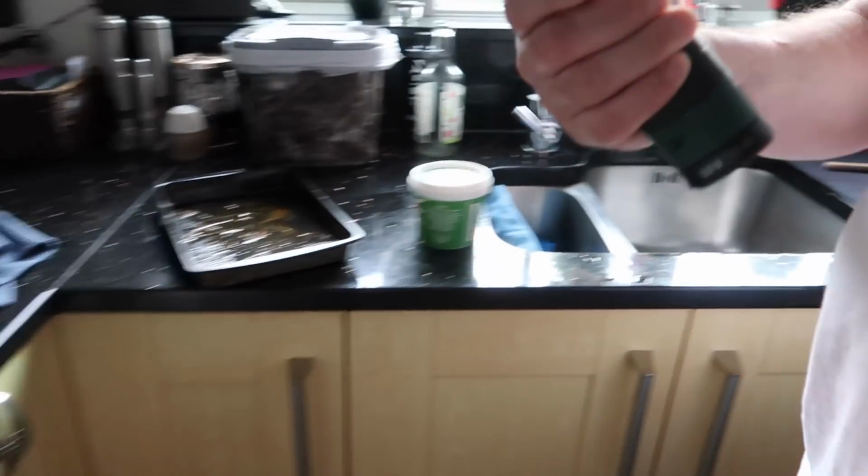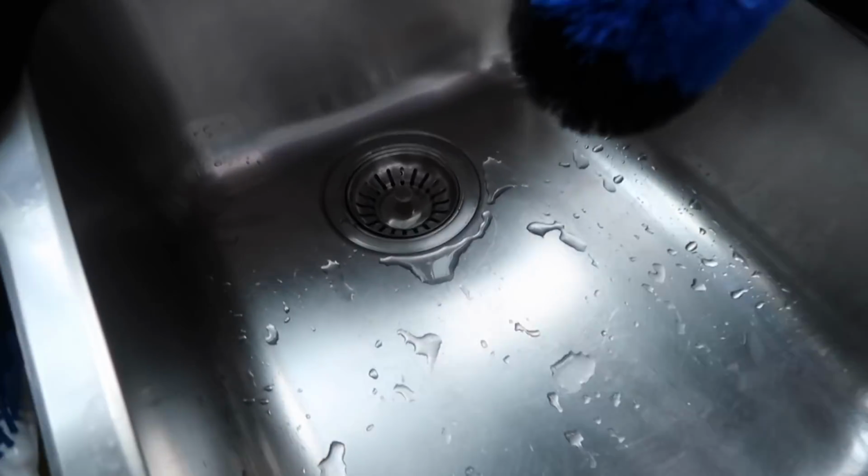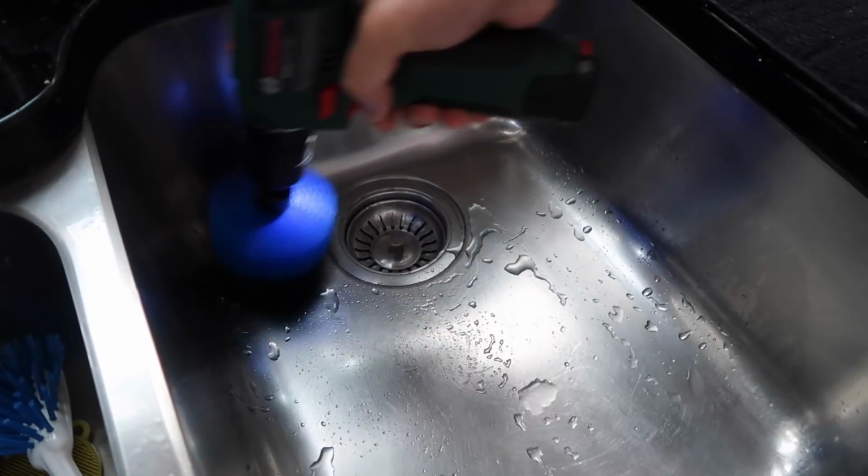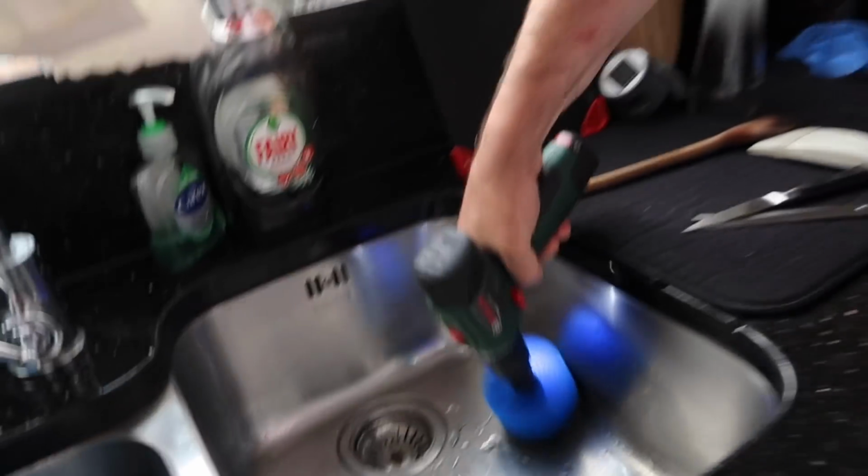And this one. Let's see, look. My sink is all... Honestly, the man is crazy. You've got a very clean sink. I do, but so now I have to clean my house with a drill.